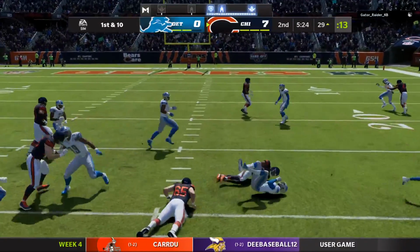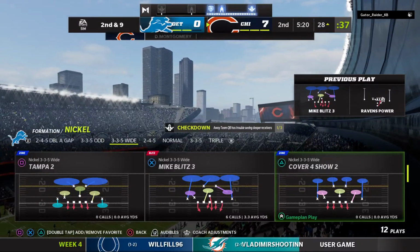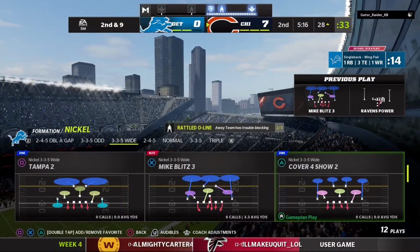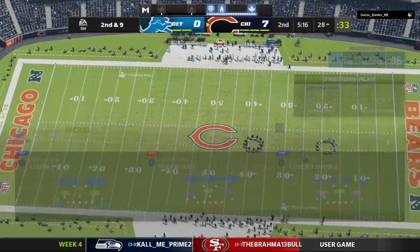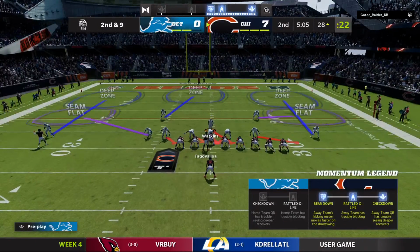Running with Montgomery from the pistol. Might have gotten this one down to the 28, and that's all. Making the tackle there, Corn Elder. Well, sometimes you just have to give credit to the defense. Great job there at the point of attack, holding up. They won their battles at the line of scrimmage, left him no space to try and run. A really nice job swarming to the ball carrier. The run only got a yard.